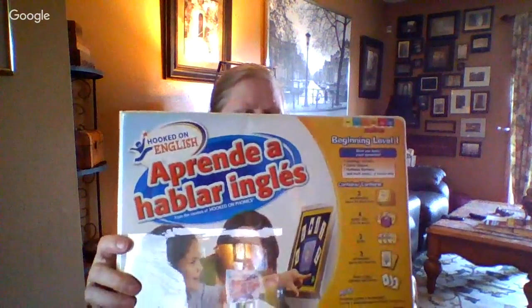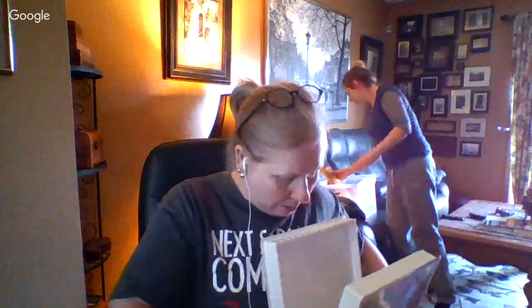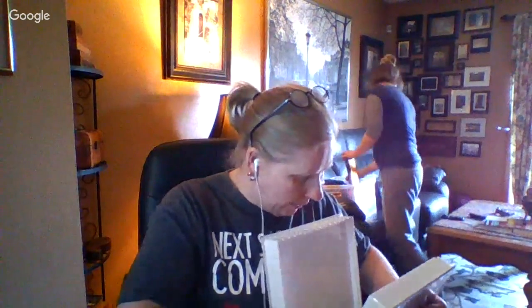I picked this up. This is a Hooked on English, Spanish to English learning system that I paid $1 for. Honestly it doesn't look like it sells for all that much, but I'm going to list it anyway and see what I can get for it. I would think that this would sell pretty well too, but it just doesn't. There we go. I've got to list that, so don't take it anywhere.